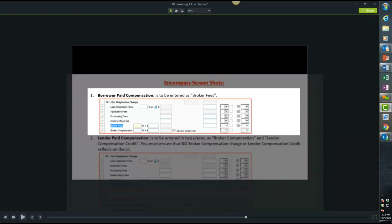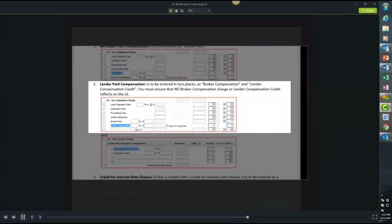And second, we've got the lender paid option. The lender paid option goes in two places. Don't forget the second place in line 802. That gets missed a lot.